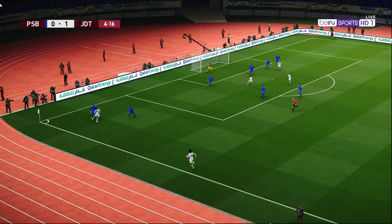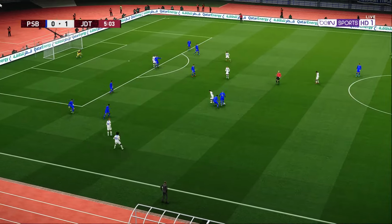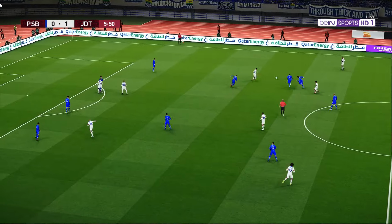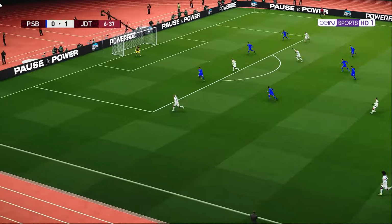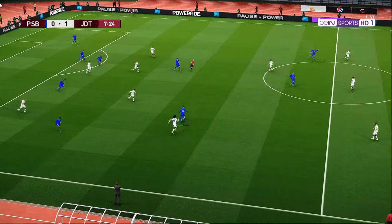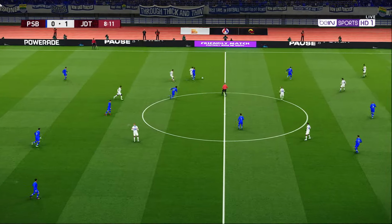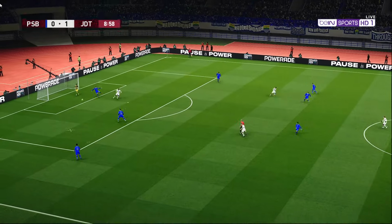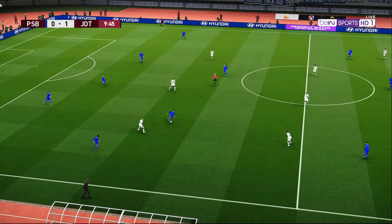Available out wide. More than happy to take the muscular approach. That's been won straight back. He's played it through. Muniz hoists it forward, cut out in the nick of time. Tried to play it through. Was too timid to make it through the defence. It'll be noted and improved upon, I'm sure.